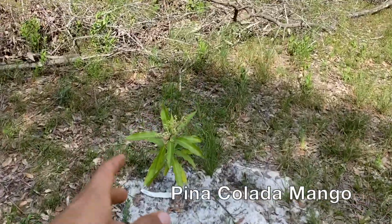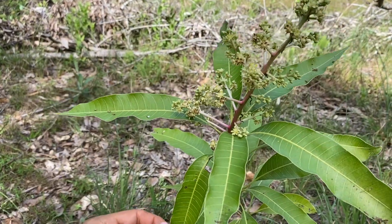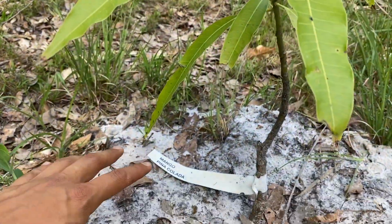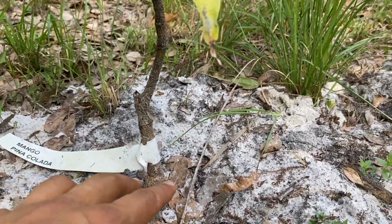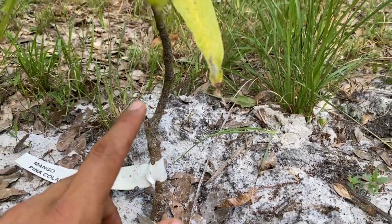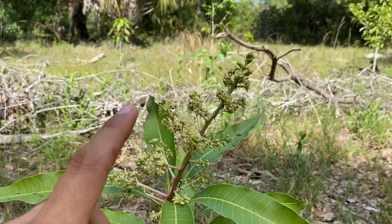But here I actually have a Pina Colada mango. I see this mango is just really short and it's kind of in the shade. But it's cool knowing that it's able to flower in the shade. But as you see, Pina Colada, I definitely won't let this hold fruit, because as you see, it's just so small and it's just one tiny tree. And this one I definitely need to cut, because all the energy is going to letting it flower like that.